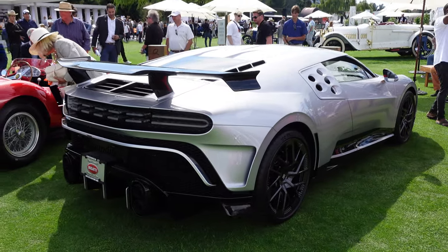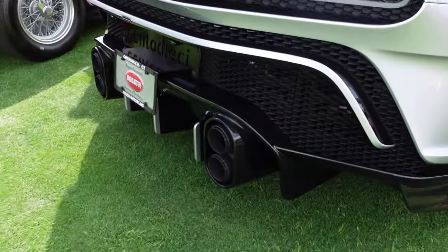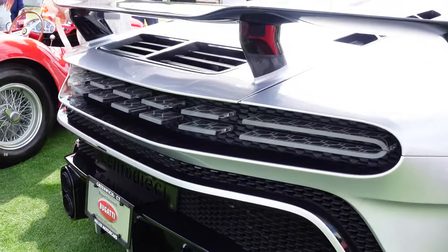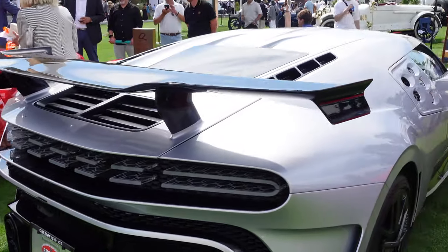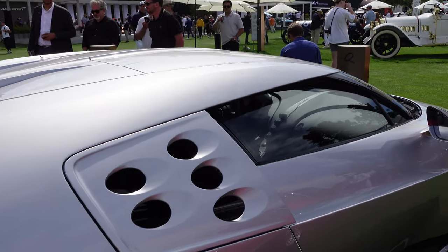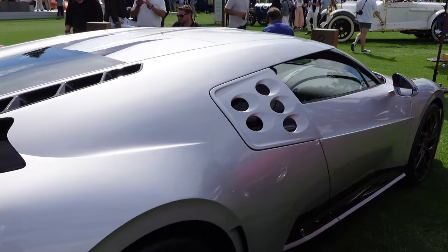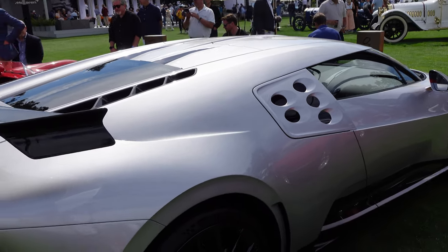Yeah, the back of the Centodieci is probably the most interesting part for me. It does have the Chiron Super Sport's double stacked exhaust. I really like this rear taillight design. The wing is quite nice. And what stands out to me the most is these little side circular ventilations on the side, which obviously pay homage to the EB110, which the whole car is paying tribute to.